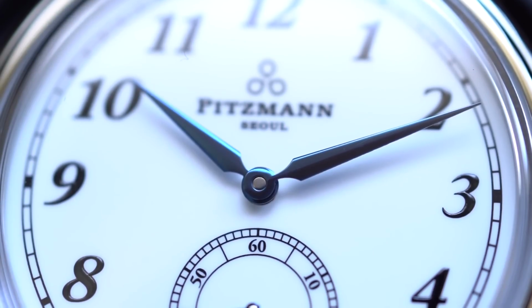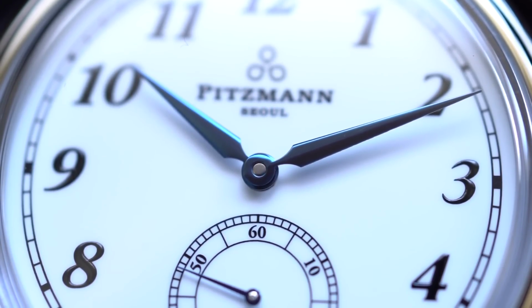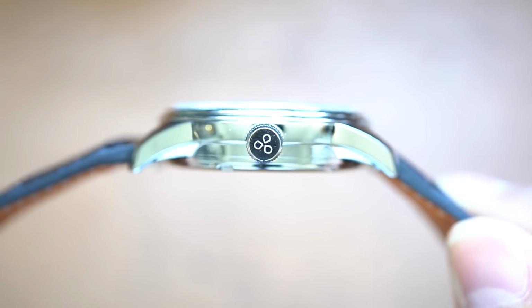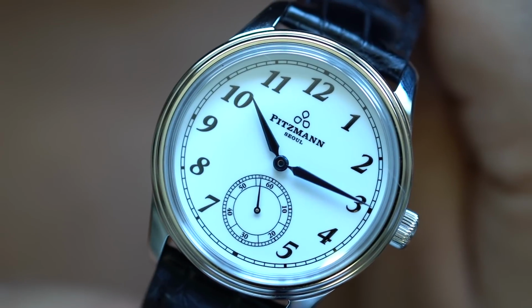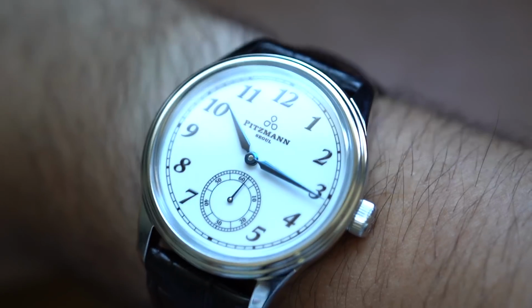This is pretty cool. Enamel dial, heated hands. Very, very nice, very elegant, very well done, and I think worth every penny, in my opinion. But I understand when we're looking at micro brands, and when we're looking at Asian micro brands, people don't like spending over $500. So that's going to make it to the cons list, but I think it's worth that price, personally.